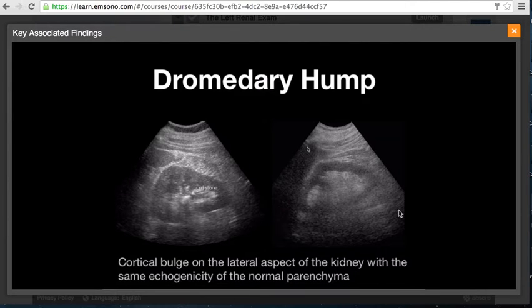You want to be careful about confusing a dromedary hump with a potential mass. You frequently see these in the left kidney, and you'll notice this type of a bulge that happens. It's related to the embryologic development of the kidney on this side. And what you'll notice is that these humps will have the same echogenicity as the normal parenchyma. If you have any doubt in the beginning as you're scanning, I would definitely recommend getting comprehensive or follow-up imaging on the patient, but take a look and compare the parenchyma. Notice here that this is homogeneous compared to the normal parenchyma, so this was a dromedary hump here.